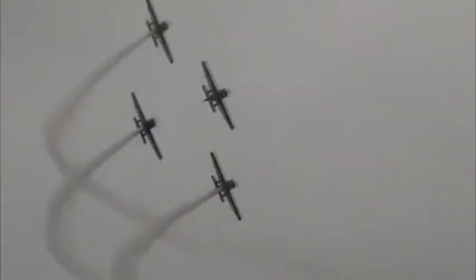Now the blades are partnered this year with the Royal Air Force Association Wings Appeal. It's the 3rd year that partnership has been running. We're very proud of that. The Wings Appeal has got an iconic logo. It's on the bottom of all 4 of our aircraft. You can see it now.